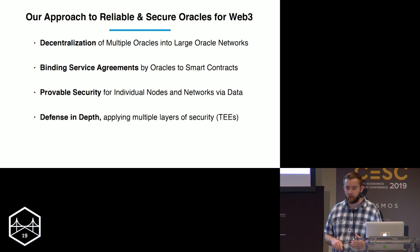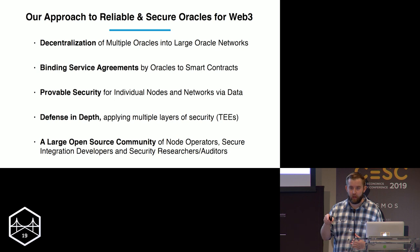We also practice something called defense in depth. Defense in depth is the layering on of multiple security approaches. At this point, we're at trusted execution environments. Now we're implementing our first approach for zero knowledge proofs, and then we're in early stages of researching homomorphic encryption. Well, in application to this, not in general. In general, no. In application to this.